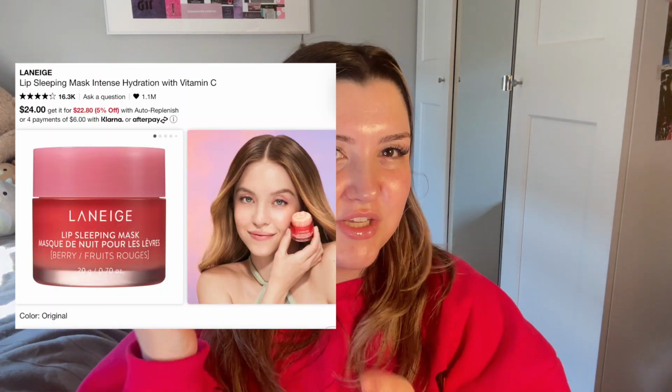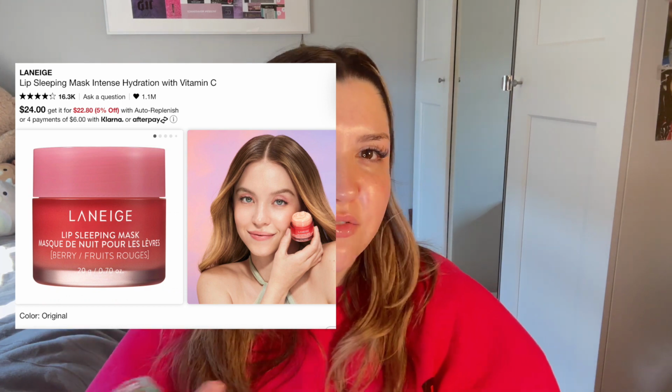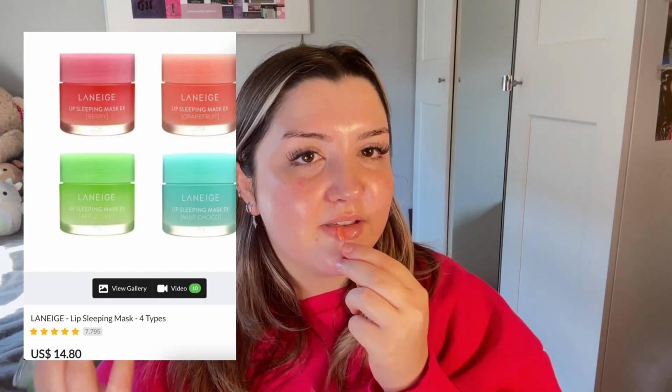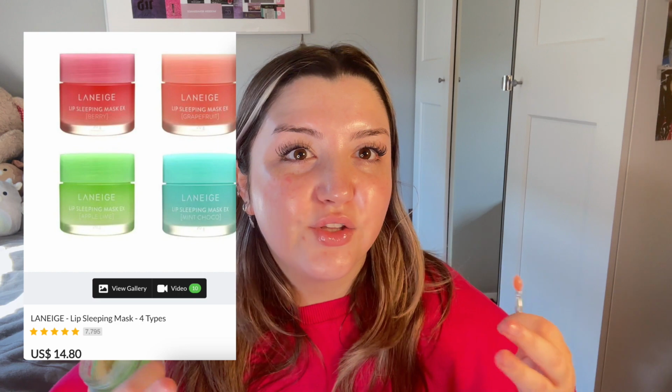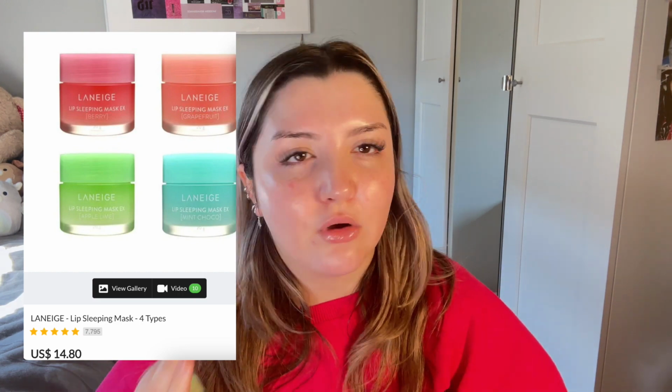I'll put up kind of the price difference here. Like this one is Sephora, which is super expensive, I think maybe around $24 or $25. And then this one is YESSTYLE, which they always are offering sales even on prestige brand products. So I'm not exactly sure what the price would be now. It does vary a little bit, but it is, as you can see, much more affordable than buying it at Sephora, especially if you live in the US.